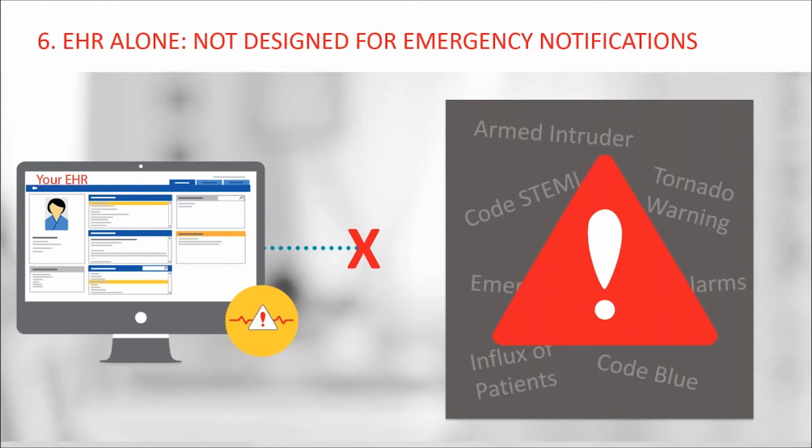And some of these communications, again, need accountability. If you notify that you have a code STEMI, and the cardiologist happens to have his pager or his cell phone turned off for whatever reason, and doesn't notice it, it doesn't do any good if everyone else has shown up in the cath lab with no cardiologist.